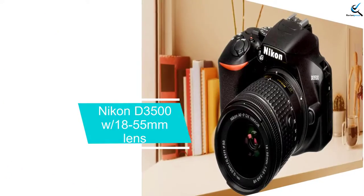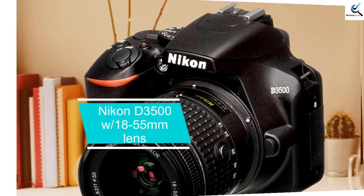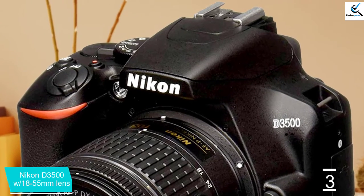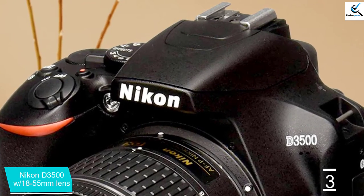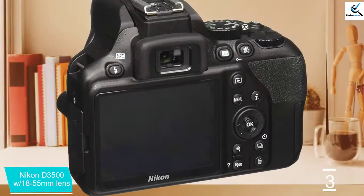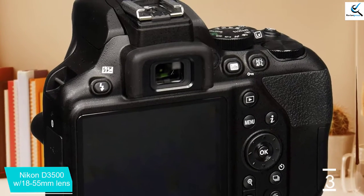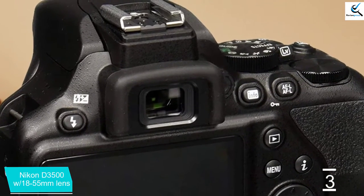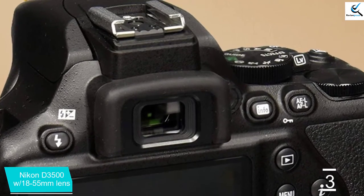At number 3, we have the Nikon D3500 with 18 to 55 mm lens. The D3500, a mild update to the D3400, is Nikon's latest entry-level DSLR. Like other Nikons, the D3500's 24MP APS-C sensor has excellent resolution and dynamic range. Its autofocus system is dated and it can't take many photos in a burst, so it's not well suited for sports.